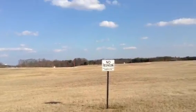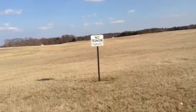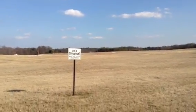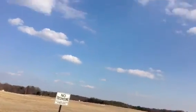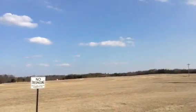Coming. Finally. After a while. After like 2 minutes. And it's coming. Boeing 737.